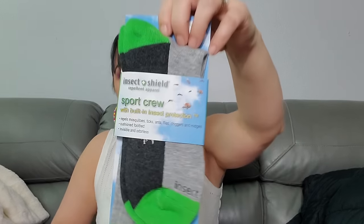Now we got here, we got some insect shield. They're size medium. I mean, it's clothing, so it could be any type of clothing. Insect shield, super crew, with built-in insect repellent. Repels mosquitoes, ticks, ants, flies, chiggers, and midge. Cushioned footbed, invisible, and odorless. Do you go hunting or hiking or any of the kinds?